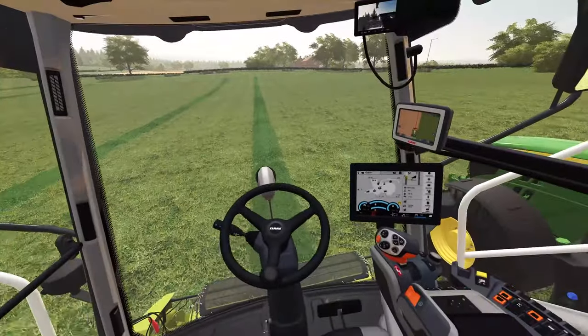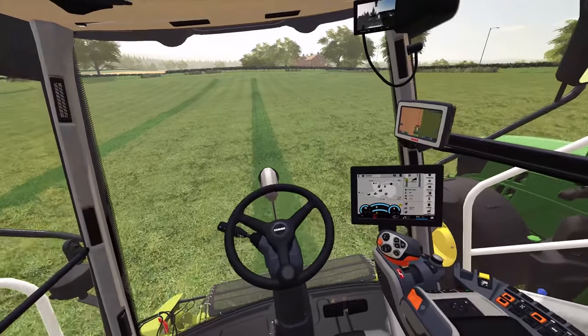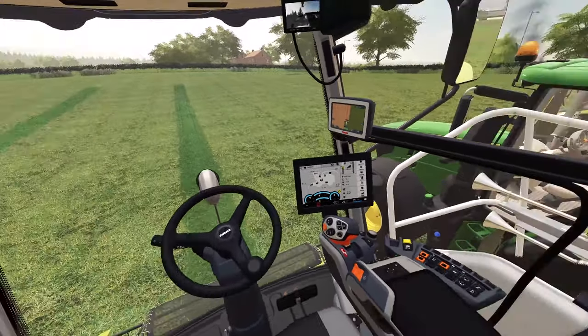Now, this is all going into a suckler herd, I do believe. A huge herd. I think there's about 500 in this herd. So there's going to be a lot of... This is just filling up one pit at one yard. There's multiple different pits to go into as well.